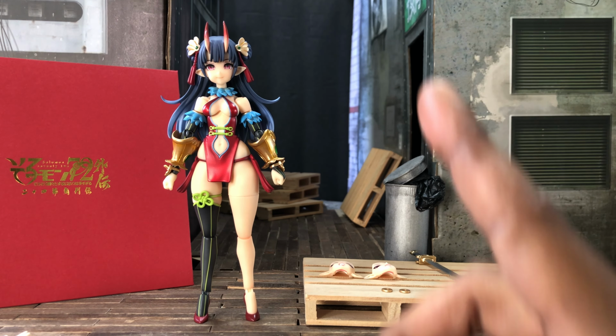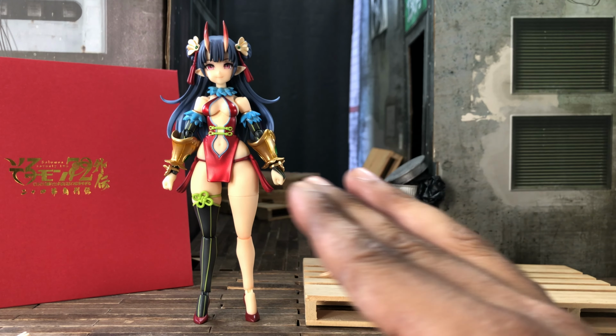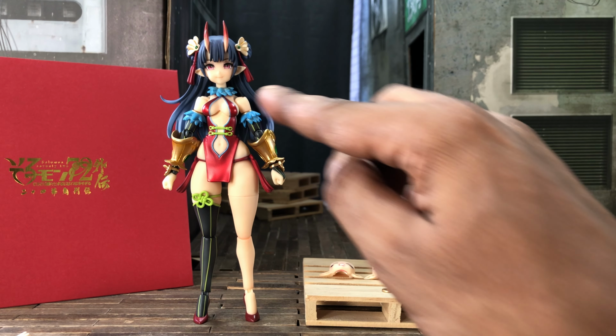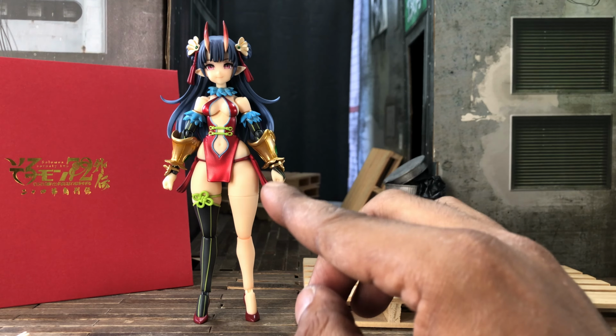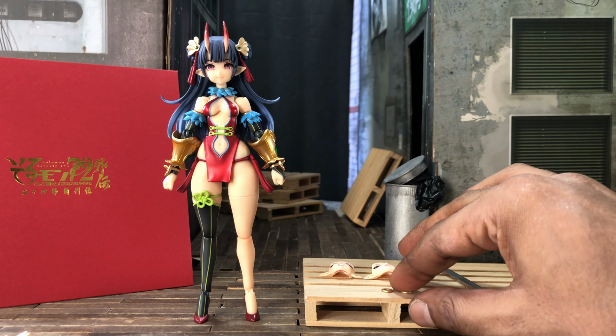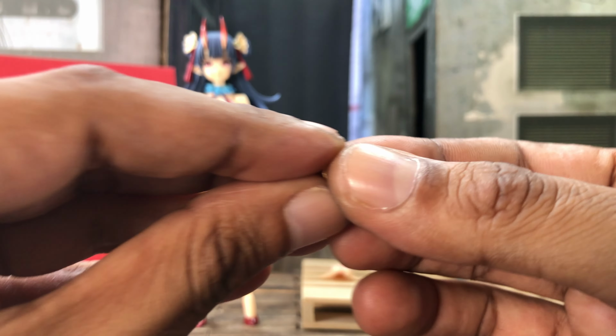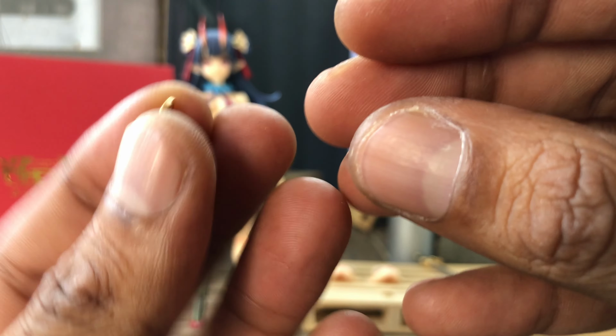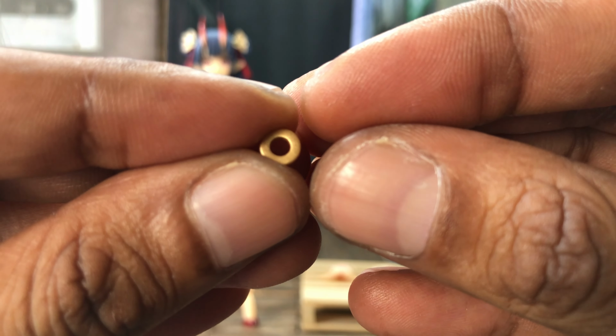But some parts of this figure can be removed. Like the gauntlets and all those little blue pieces. So, the gauntlets are a bit on the big side. If you don't want them, you could remove them and put on these bracelets for her. Again, that beautiful gold. They are rather tiny, so be careful on losing it. That's why I'll put it right back there.